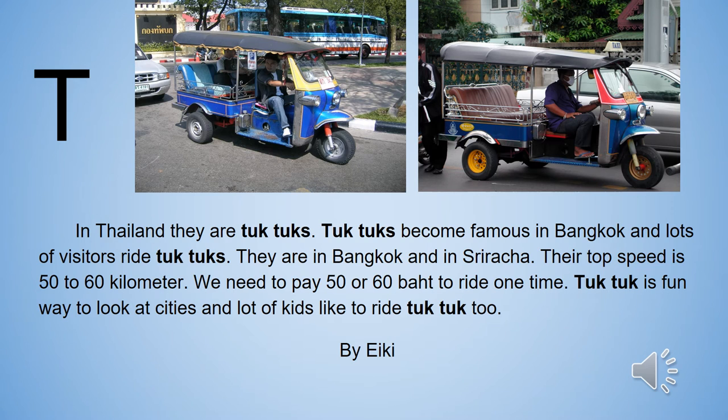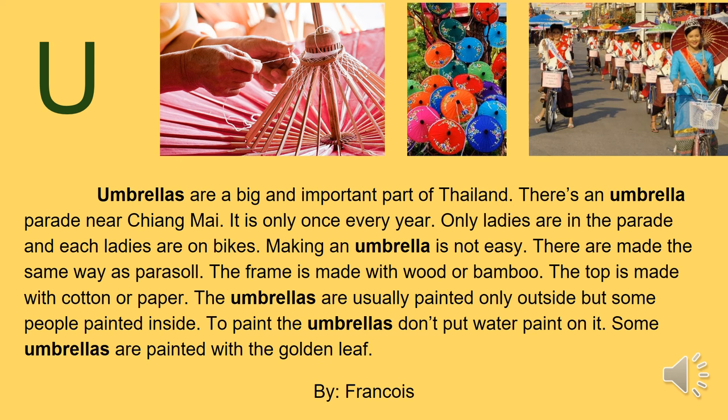By Aki. U is for umbrellas. Umbrellas are a big and important part of Thailand. There's an umbrella parade near Chiang Mai. It's only once every year. Only ladies are in the parade, and each lady is on a bike. Making an umbrella is not easy. They're made the same way as a parasol. The frame is made with wood or bamboo. The top is made of cotton or paper. The umbrellas are usually painted only outside, but some people paint inside. To hang the umbrella, don't put water paint on it. Some umbrellas are painted with gold leaf.